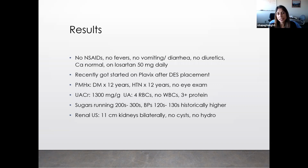When I checked his UACR, he had 1,300 milligrams per gram of albuminuria. His UA had 4 RBCs, no WBCs, 3+ protein. Sugars ran 200s to 300s, and you saw that on his BMP. Blood pressures were actually good, but he said historically they had been higher. And then his renal ultrasound showed 11 centimeter kidneys and no other abnormalities.